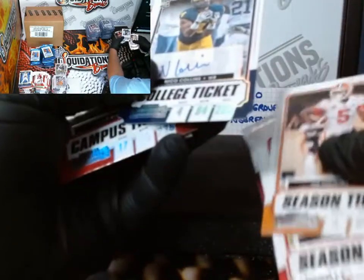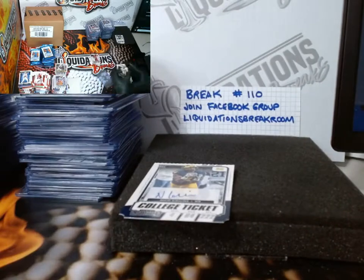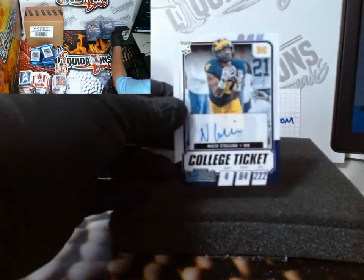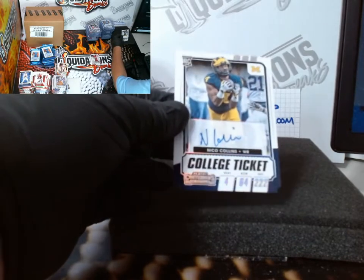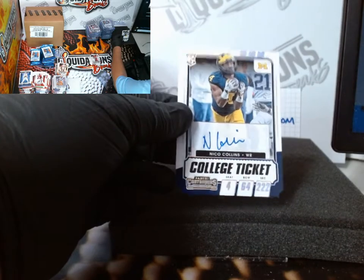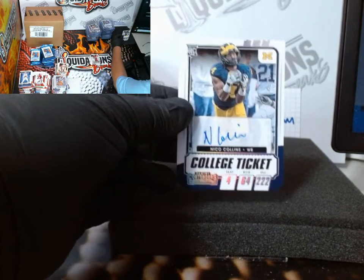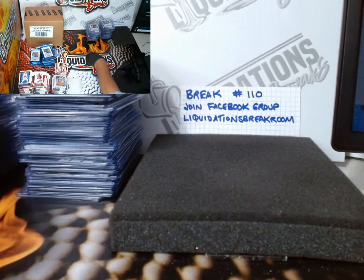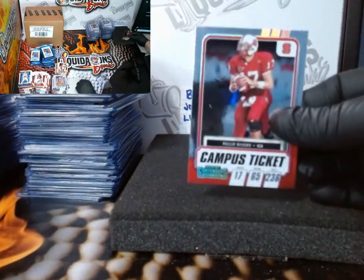And another stub. 101. We got a 101. 101 ticket stub. Nico Collins, Michigan. There's a nice hit for somebody. Somebody got a nice hit there. Lots of ticket stubs in these cases. We didn't have this many before. Phillip Rivers.